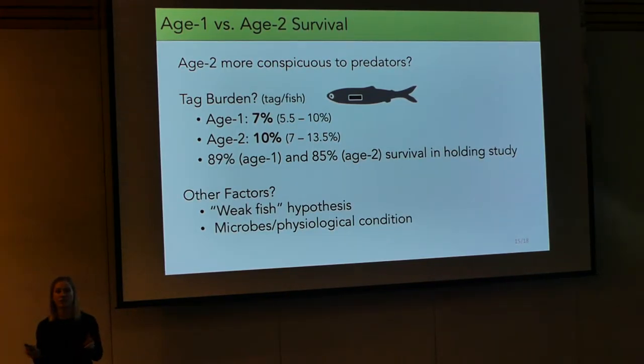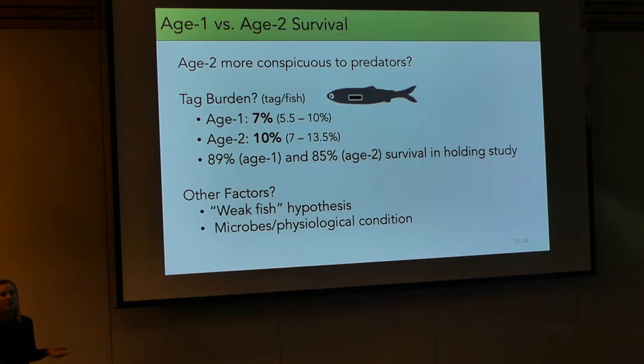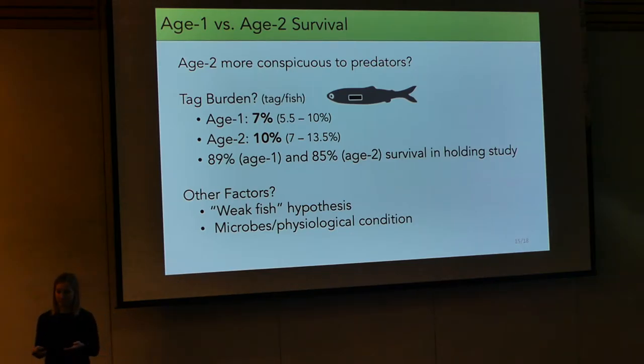Potentially, for example, a weak fish hypothesis, where the age 2 fish are those from the previous year that weren't big enough to migrate as 1-year-olds. And so they might just be the slowest growing fish or weakest fish within the population. Also, microbes and physiological conditions have an influence here, which I'll be able to get at later with my genomic work.